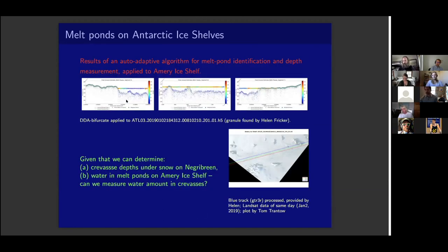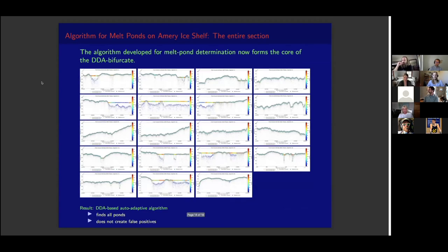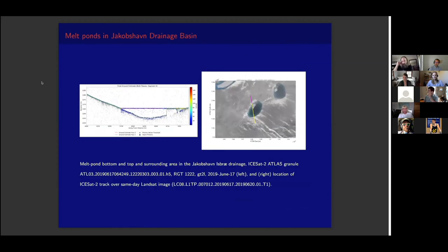The next feature people are into when they're doing change processes is melt ponds. For instance, this is now from Amery, which is in East Antarctica. Apologies, but anyway, we quickly made another algorithm which has the advantage of following the surface. If the surface splits, you get top and bottom, and that way you can measure the volume of melt ponds as have occurred over the Amery ice shelf. You can also run this over long tracks and it doesn't make any false positives. Here are some ponds in Jakobshavn, which show you properties of when you get to the surface, where you can hit small floating icebergs and such.